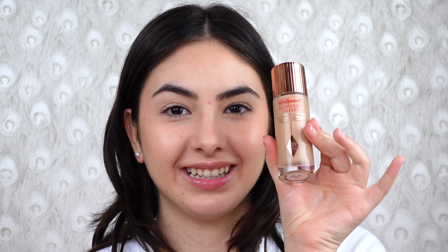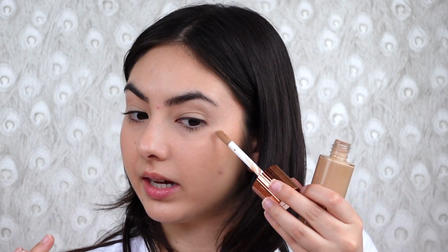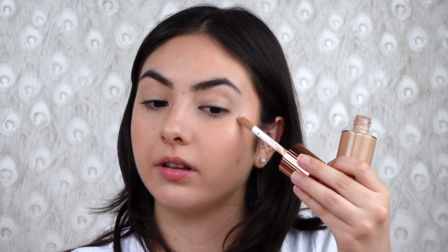Oh, and I forgot a little something that I wanted to add, a little bit of highlighter, Hollywood Flawless Filter. This usually works well over powder, and I don't want a lot, I just want a bit to the highest point of the cheek to add a little bit of that highlight and help lift the face. So we're just adding a little bit of this.